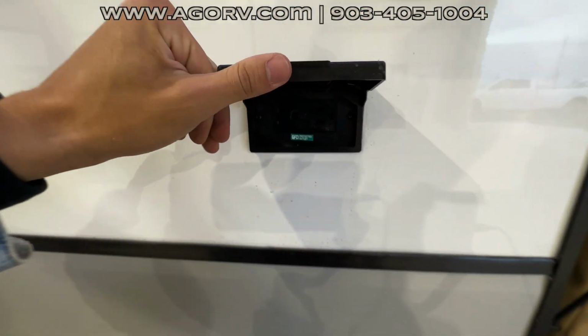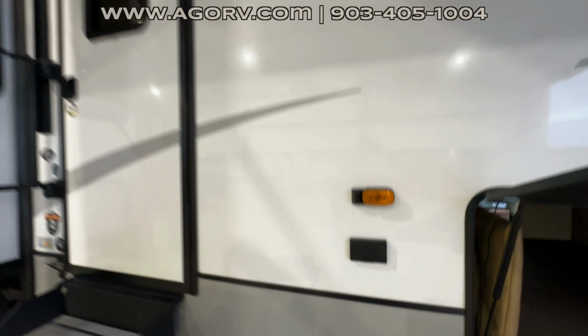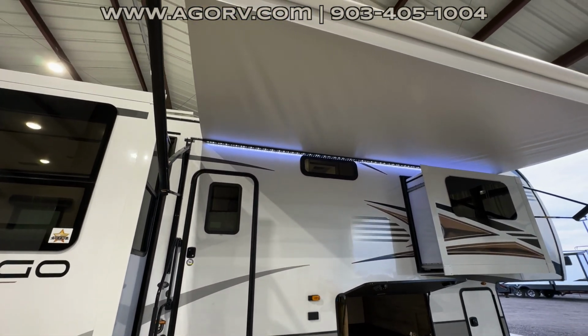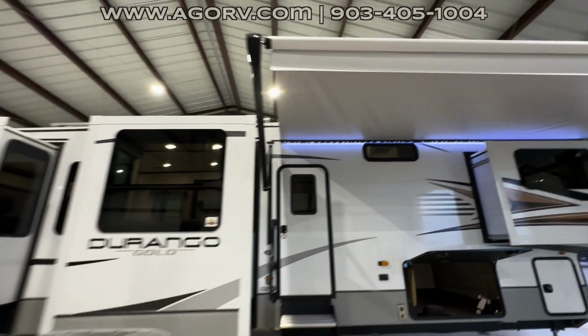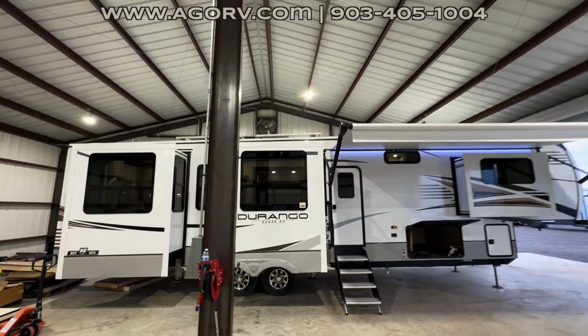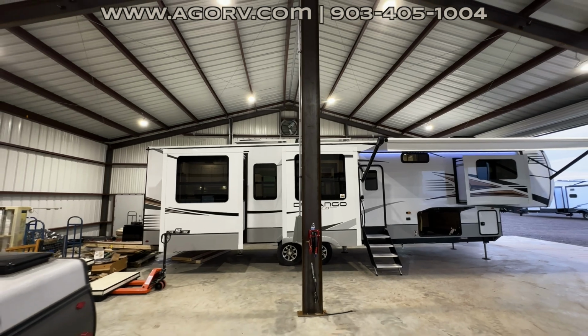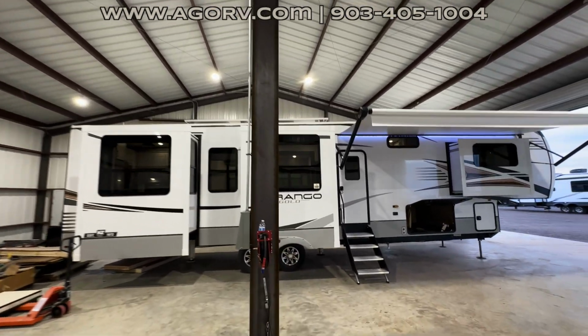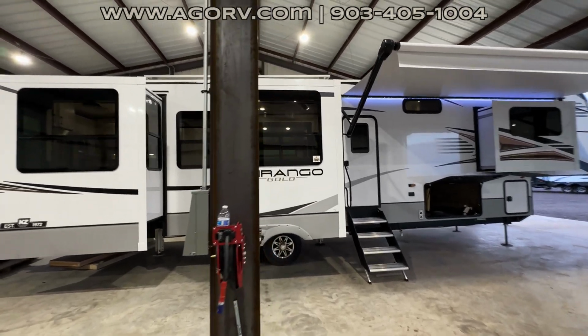So this will open up, you'll have an outlet there. An awning with an LED light strip. So you'll be able to use that LED light strip whether your awning is in or out. And as I step back, I can see there's at least 400 watts of solar on there. And so lots of solar. That is going to be doing a couple different things on the RV.